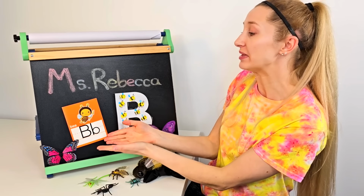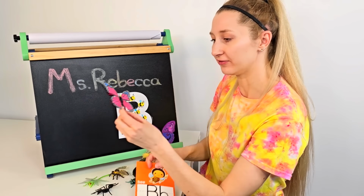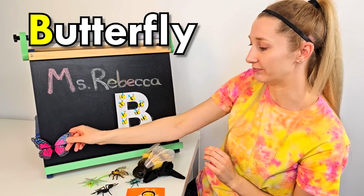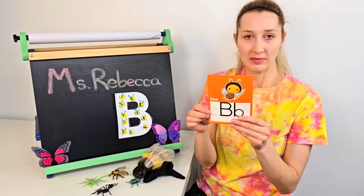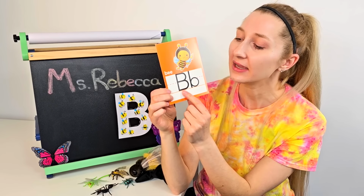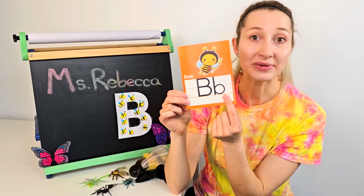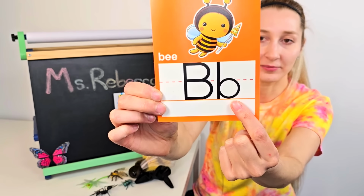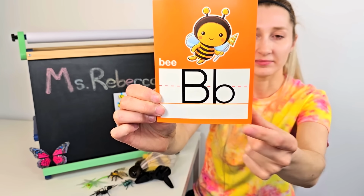Now here's our letter B. Let's take a closer look at our letter B here. Oh, we have a butterfly, I forgot. We have a butterfly, flap, flap, flap. And butterfly starts with the letter B. Butterfly, B. But here is our letter B. As a letter, we have capital B. This is our big B, capital B, and our lowercase b, b. Big B and little b. Capital B, big B, and lowercase b, b.